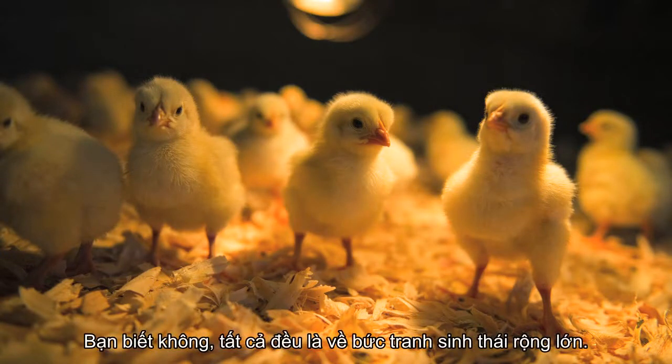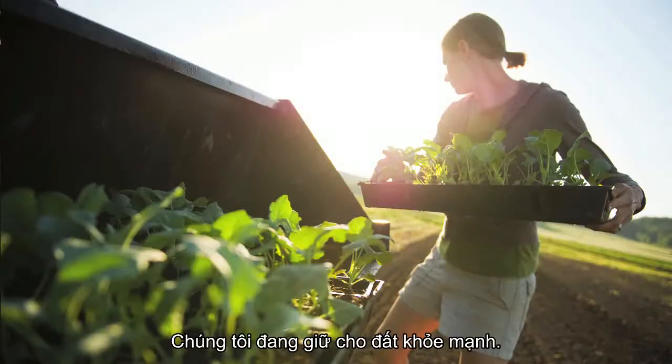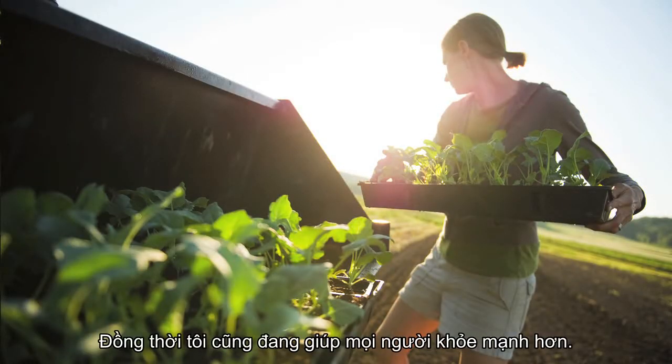You know, it's all about the big picture ecosystem. I'm keeping our farm healthy by being organic. I'm keeping our land healthy, but I'm also helping keep people healthy.